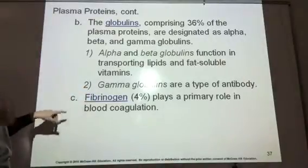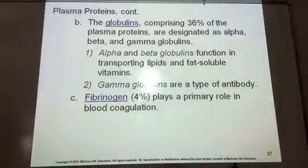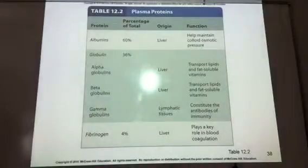And then the last type of plasma protein is fibrinogen, and it's a very small percent, but it's probably the one that you think about the most, because you probably don't think about your water pressure in your blood. You probably don't think about fats being carried around or things like that. But fibrinogen is very important for blood coagulation. If you've ever cut your finger or anything like that, fibrinogen is very important for blood clotting. So here's the table that just goes over everything. It does show the origin, or where those plasma proteins typically come from, and again sums up the functions of each one.